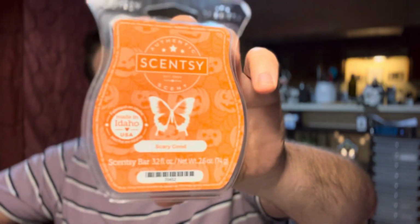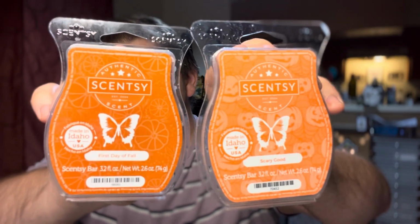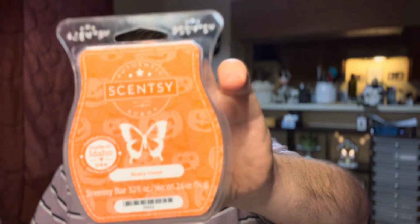Scary Good and First Day of Fall. I did not fully mix these, but I had Scary Good in the back of the house and First Day of Fall in the front. I love these. First Day of Fall is just your average pumpkin spice. So good. And Scary Good is like your butterscotch pumpkin brown sugar. It is so freaking delicious. That stays in my club.